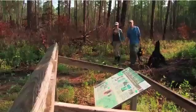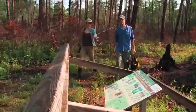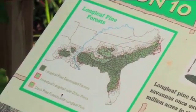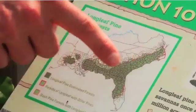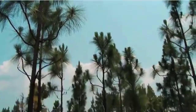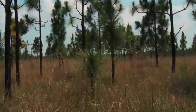Only 8 or 9 species of Sarracenia pitcher plant occur on the planet. All of them are found in the southeastern United States, and nearly all of them are restricted to fire-dependent longleaf pine forests. As a consequence, as longleaf pine habitats decline, so do the numbers of pitcher plants.